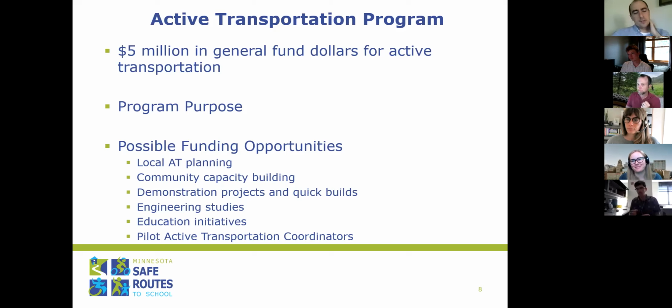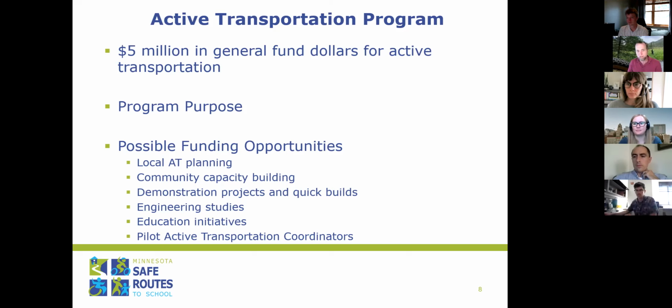Yeah, thanks for this presentation. From the list of possible funding opportunities, are we to understand that there will not be infrastructure money included in this $5 million? Oh, sorry. I should have added possible non-infrastructure funding opportunities. The way we're talking about it now, somewhere between 70 and 80% of the funds will go towards infrastructure, with the remaining 20 to 30% going towards non-infrastructure. Very cool. Thank you. Good question.